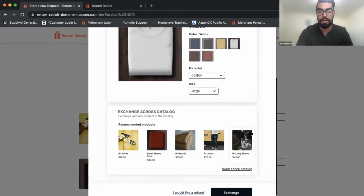These are handpicked by your team. And it could be a combination, like I said, handpicked by your team, frequently bought together, best sellers in your store, best sellers in that category, so on and so forth. And that's just the first iteration of the recommendation engine Rex.